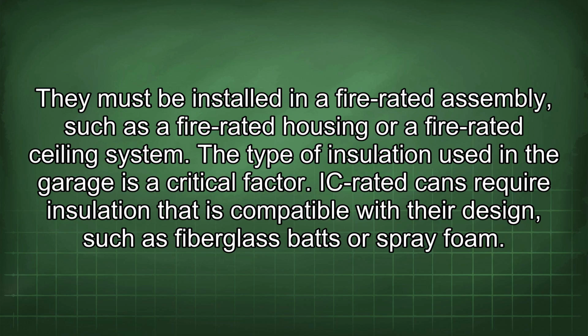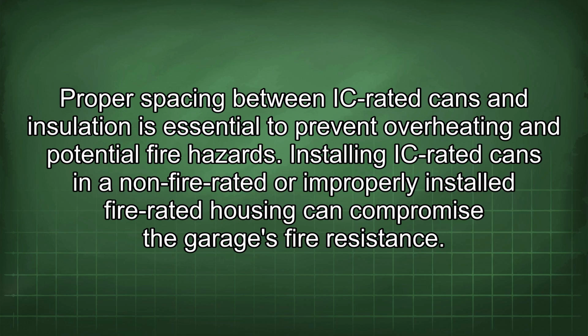The type of insulation used in the garage is a critical factor. IC-rated cans require insulation that is compatible with their design, such as fiberglass bats or spray foam. Proper spacing between IC-rated cans and insulation is essential to prevent overheating and potential fire hazards.